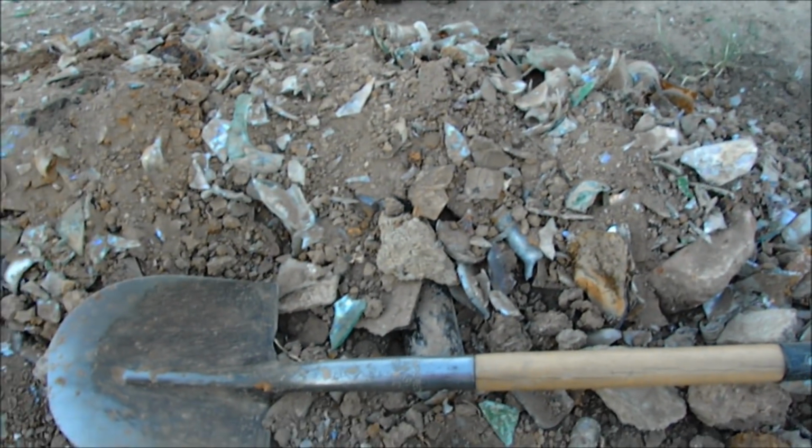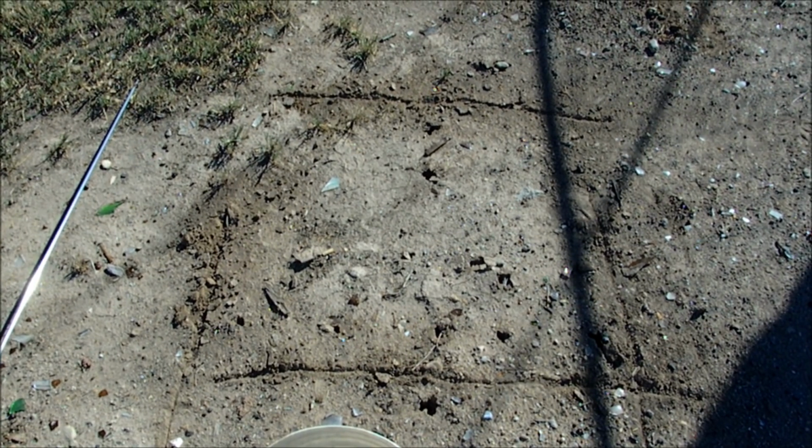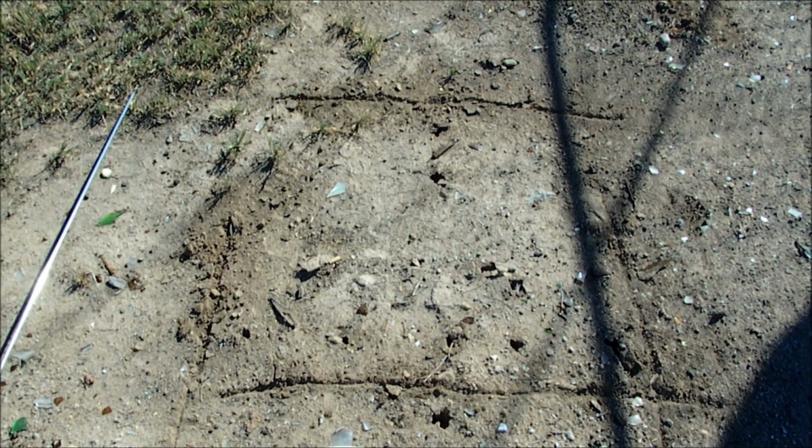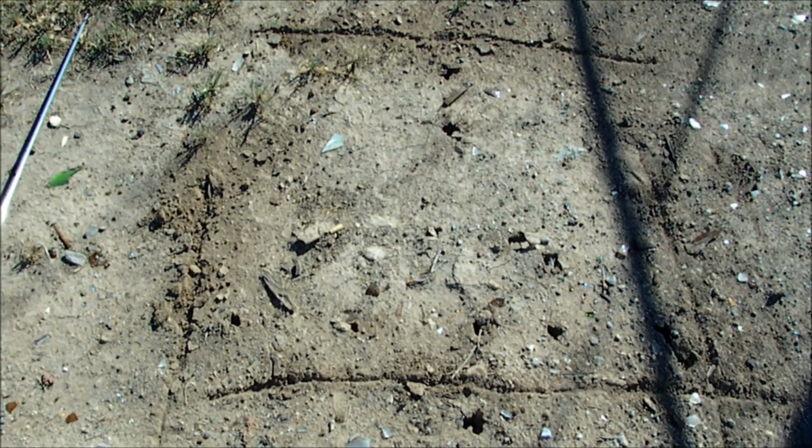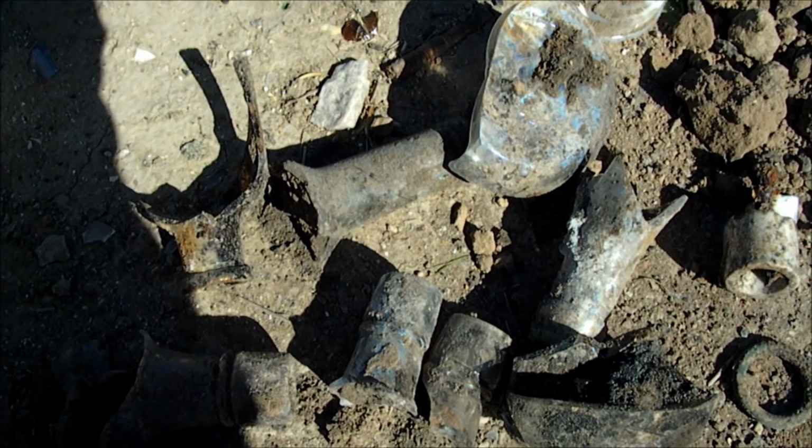So, till tomorrow. Okay, today I'm back on the lot here in Brawley. Got another hole poked out. It feels kind of strange. Maybe it's going to be an old one. Doesn't seem to have a lot of glass, but it's definitely some kind of a privy. Or possibly a trash pit, I guess.